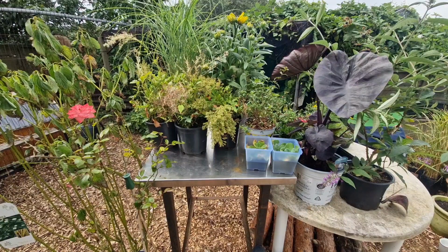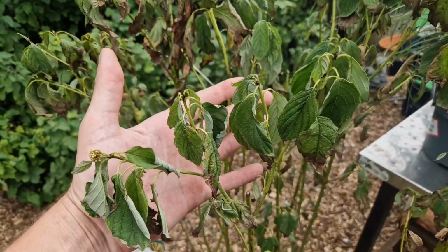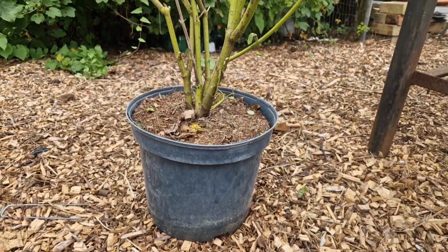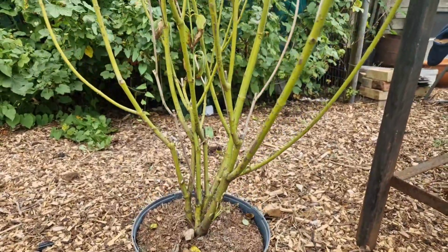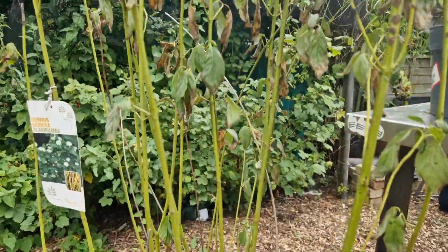So on the left hand side over here we have got a Cornus, which is also known as a dogwood. It is starting to wilt, it's looking very sad and sorry for itself, but if you did see the size of the pot that it was in, you'd understand why. So I'm hoping that just by repotting, that's going to give it a whole new lease of life.